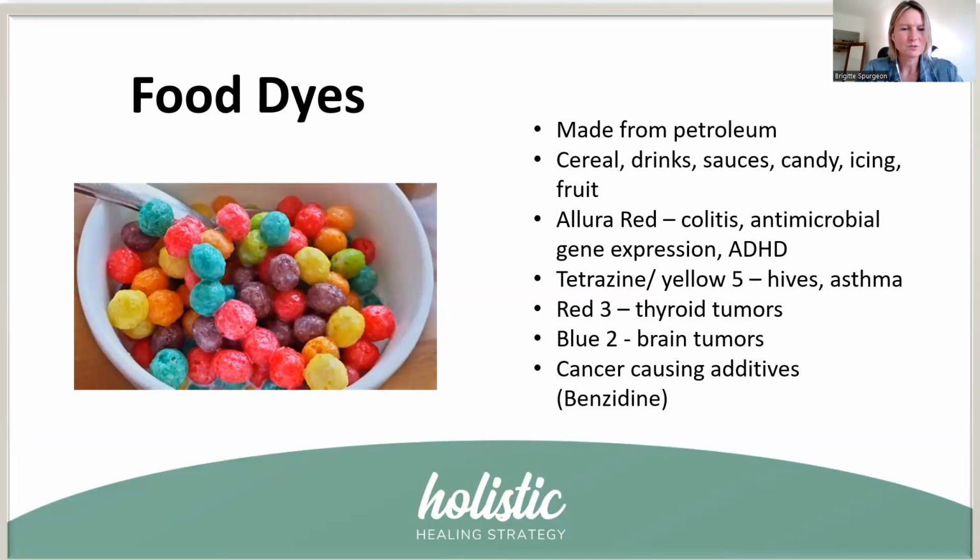And the stark reality is, these are not natural. They're not using beets and carrots and blueberry, which are natural alternatives to food dyes, but they're literally made from petroleum. And the studies have been done on these for years. The worst outcomes have been from the red dyes. So there's a few studies done on Allura Red, which links the dye to colitis. So that's inflammation of the intestinal lining.